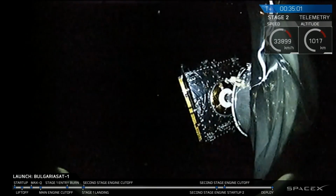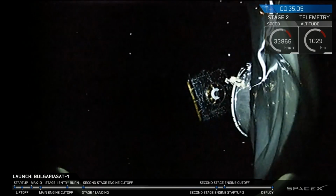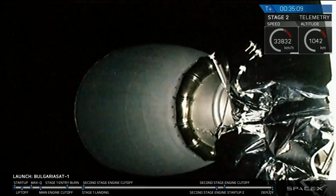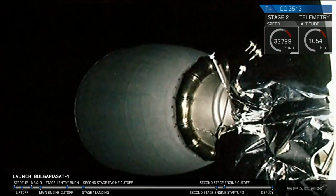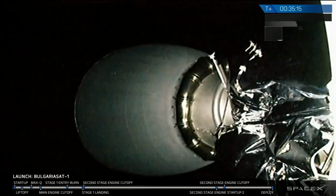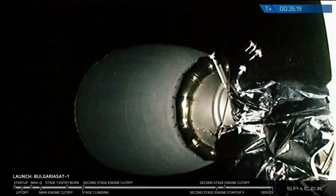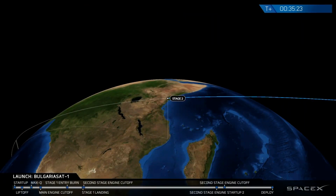And we have payload separation. It's a nominal payload separation. Right now, BulgariaSat will begin a number of health checks, deploy its solar arrays, and then begin its own orbital maneuvering to put itself into a final geostationary orbit over the Bulgarian orbital position. Sorry.